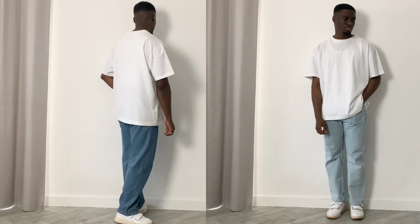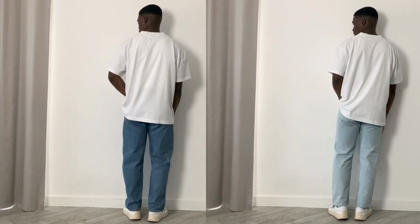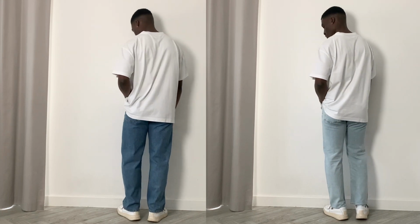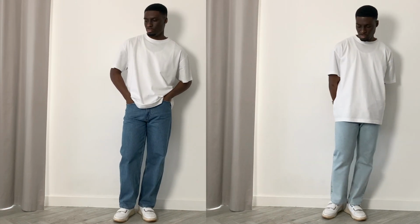Acne Studios on foot, blue denim jeans, white oversized t-shirt, which I got from Weekdays, and you can get an oversized tee from anywhere. Of course, if you want to change the look in any type of way, then you could go for more of a fitted t-shirt, tuck the t-shirt in, put on a shirt, a cardigan, however you want to dress it up. But white t-shirts always work best. So there's not really too much to say on that one, guys.